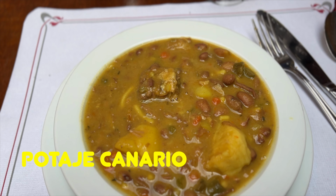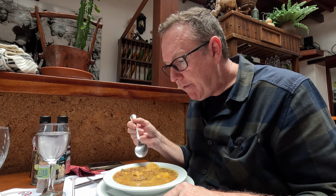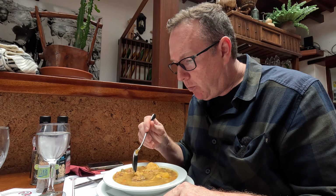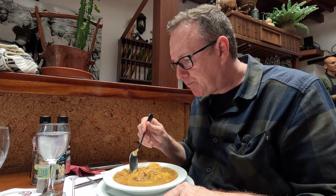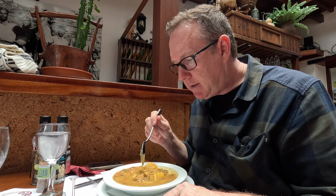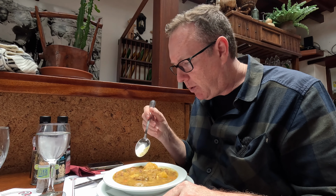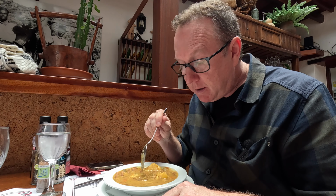Now my potaje has arrived, hoping this is going to be the highlight of the meal today, this potaje canario, a bean stew if you like. But what have we got in here? Well, from what I can see, we've got beans, potatoes, carrot, and peas, I think, in here as well. There's a piece of meat, I think similar to the meat that we had before. It's got a bone in it, so maybe it's a rib.